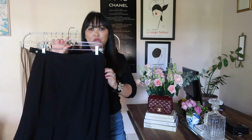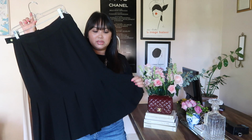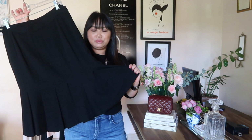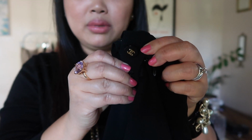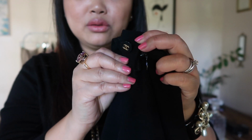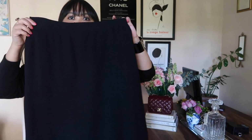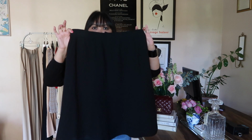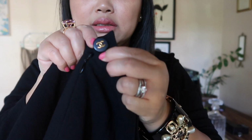Next, I have two basic wool skirts from Chanel. Just a basic black skirt with a little bit of a twist. This one has kind of a mermaid bottom. These are both knee length. The button is on the side, black with a gold CC on it. The other one is very similar, but it's more like just an A-line skirt. The closure is on the back, a zipper, and the same type of button.